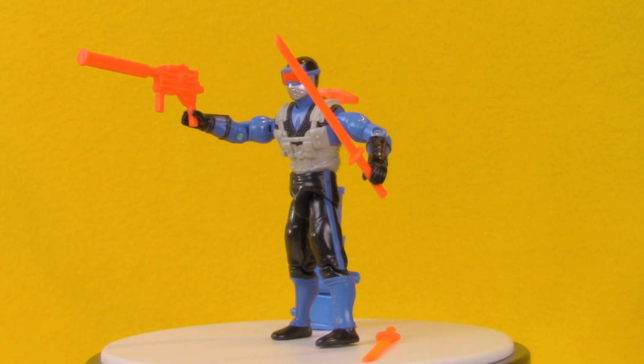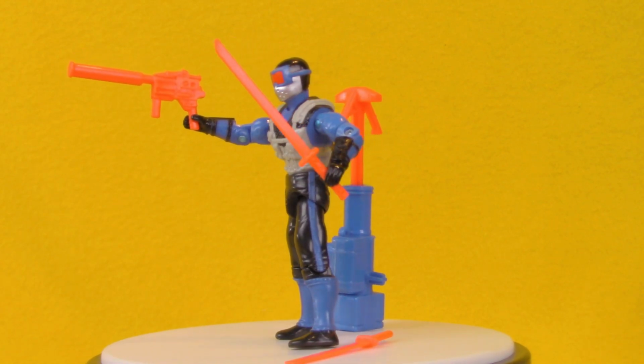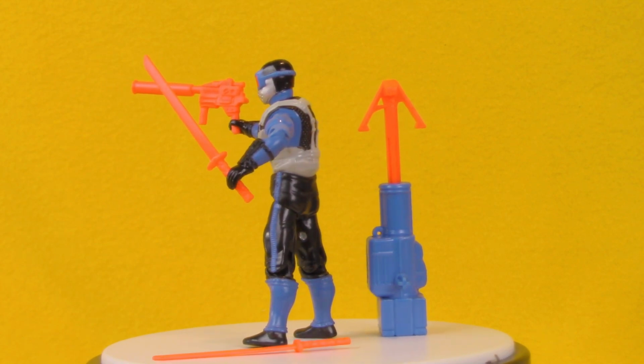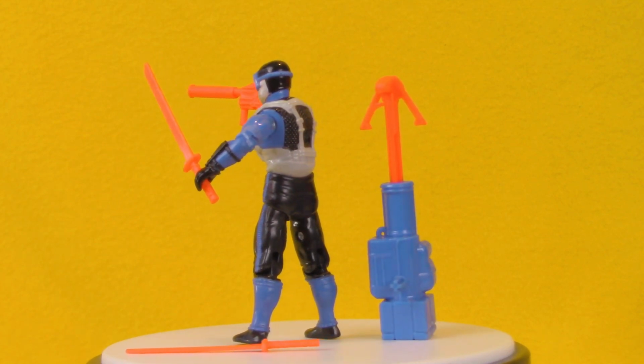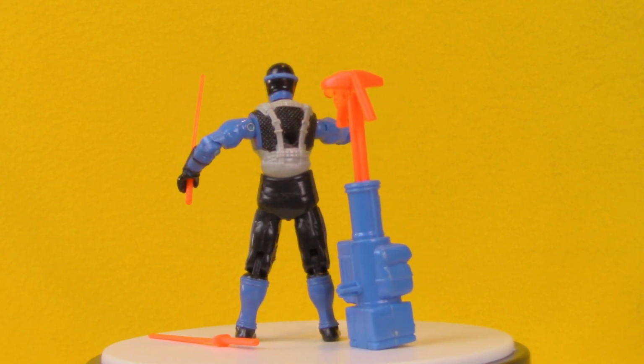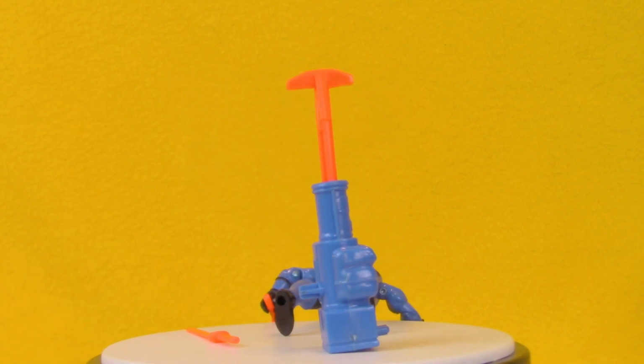Bright blue with some orange accessories. That's a winning recipe for Snake Eyes. This is your favorite figure. I don't hate him. I had him as a kid. He's a goofy version, but you have to keep those popular characters out. How do we sell them again? How do we compete with Ninja Turtles? Well, we're going to give them bright orange stuff.